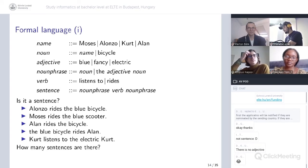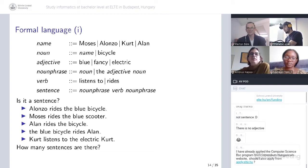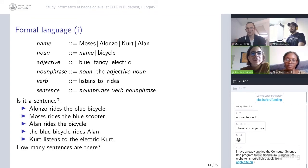Okay, so now the question is, how many sentences are there? How many different sentences can you make with this formal language? You can think about it a bit. I give a few seconds to think about it, and maybe if you're quick, you can write the answer in the chat. Okay, so let's count it together. There's an answer 2, but that's not enough. I mean, I showed at least 3 proper sentences, which were all different.